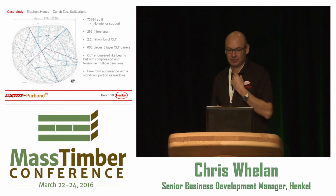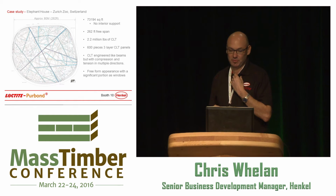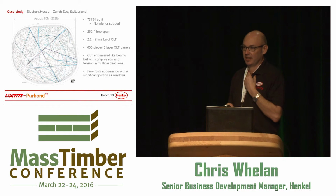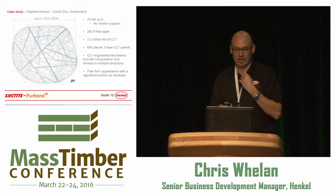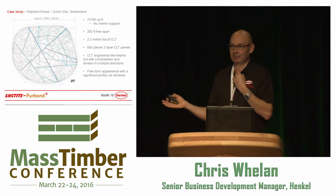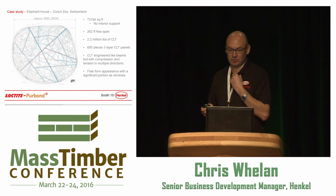It's 73,000 square feet inside with no interior support, 262 feet of free span, 2.2 million pounds of CLT, 600 pieces, 3 layers thick. Well, 3 layers of 3 layers. CLT engineered like beams, but with compression and tension in multiple directions. So the engineers took a lot of time. They made miniature models. They had little blowing wind tunnels to replicate snow loads and various things. So they figured out where the strength axes are. So it gives a free-form appearance with a significant portion of the ceiling as windows.